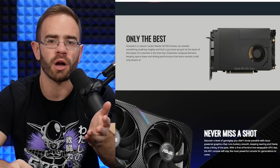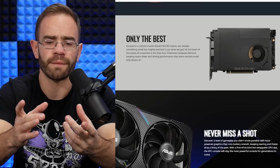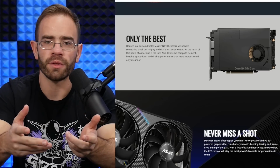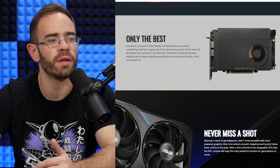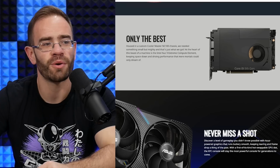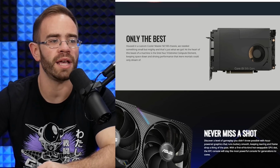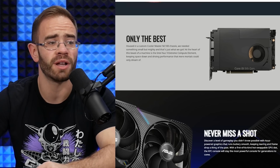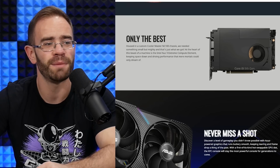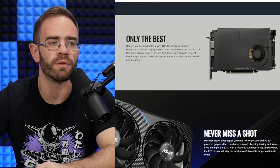So let's go back over here and talk about specs for a minute, because in order to make this work, the main board inside would have to be fairly small because they have to make room for the food chamber, obviously. Let's go over here. It says only the best, housed in a custom Cooler Master NC100 chassis. We needed something small but mighty, and that's just what we got. At the heart of the beast of a machine is the Intel NUC 9 Extreme Compute Element, keeping space down and driving performance that mere mortals could only dream of.